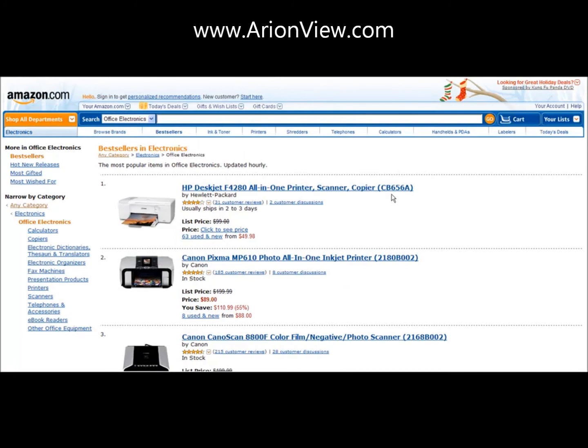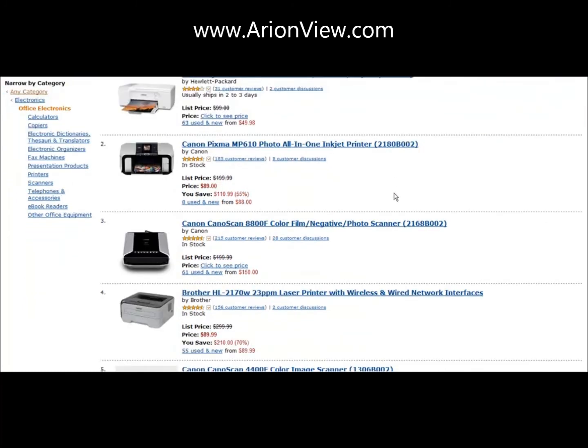so that is a good indicator that if you had a site around that, it's a hot niche. Then you could go to the Google AdWords keyword tool, or use a WordTracker keyword tool, and you could find other niches within that niche, within that particular product.